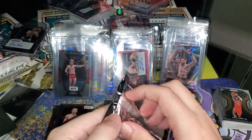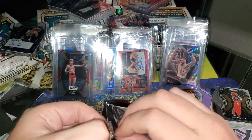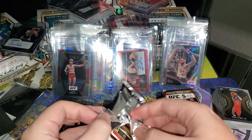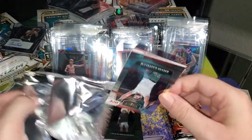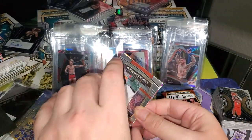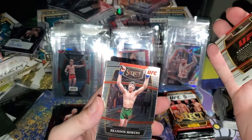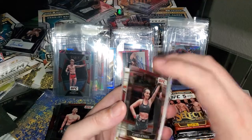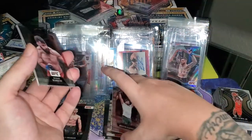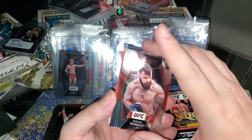I know that for sure. All right. So we got that. Sean Brady, Octagon side silver. Definitely a slapper for sure. Okay. Let's go. Kelvin Gastelum, old school fighter right there. Brandon Moreno, he just won two. Casey O'Neill is the rookie. Julian, rookie card as well.